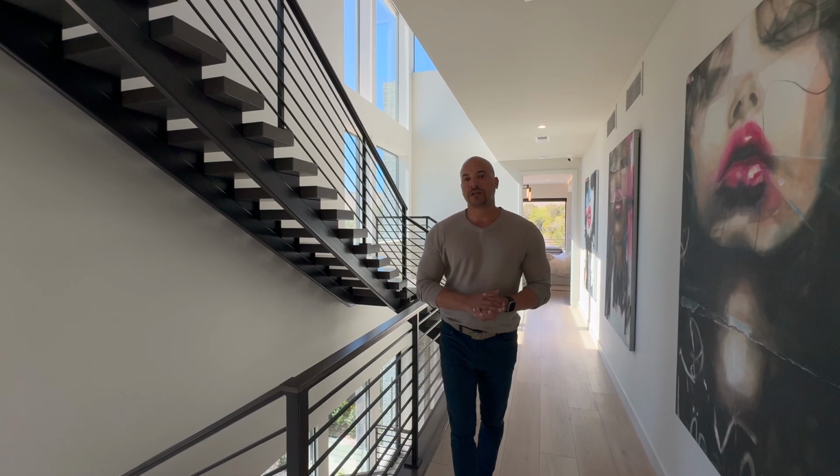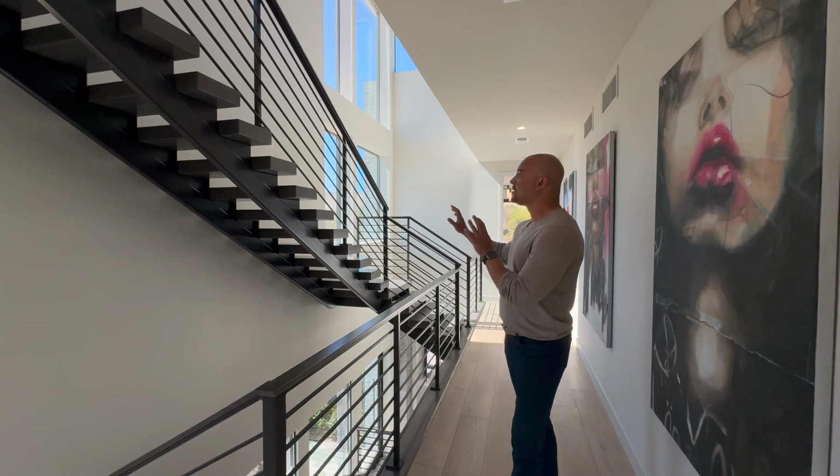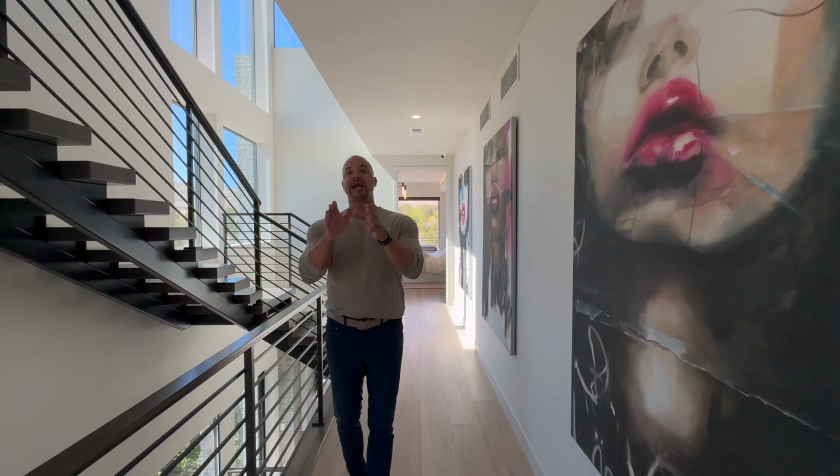All right, guys, now we are on the second floor. This was where we came up the stairs, and then clearly behind me, you can see these are the stairs leading to the third floor. But first, we're gonna start off in the primary. Behind the camera are 2 secondary bedrooms, which we'll get to in a moment.